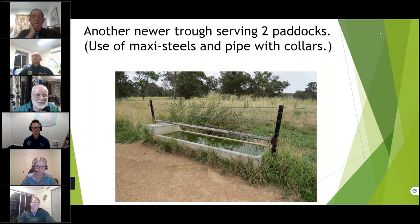There we go. This is just another newer trough we put in right towards the end of the drought. Again, it services two paddocks. I picked up this idea from someone else: a pipe across the top with a collar on each end, slide over two maxi steels, and then you can strain the fence up to the trough for the lower wires, and the wires above just run straight across the trough. But that's an idea I picked up from someone else. Next, please.